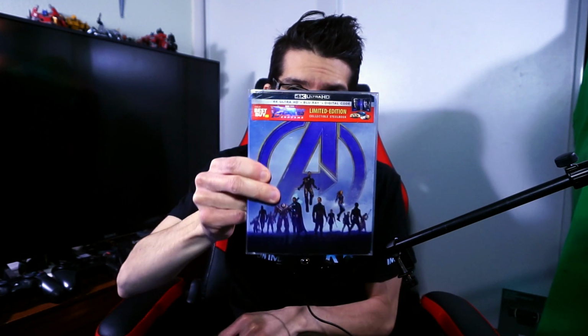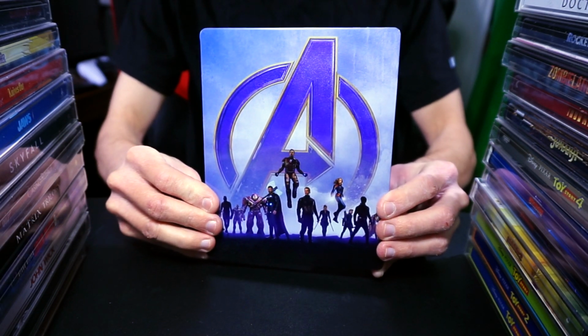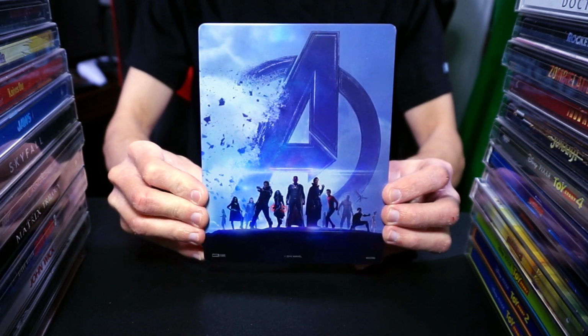And I just said that I loved Endgame, so needless to say, it's going in the steelbook collection. And Best Buy pulled out this little number. I personally think it could have been a little bit better. In fact, I believe I've already covered this in a separate video. I think it was its own video of like Avengers Endgame steelbook review or unboxing or whatever it was called.